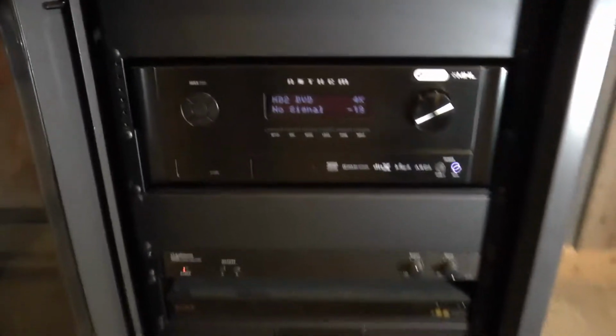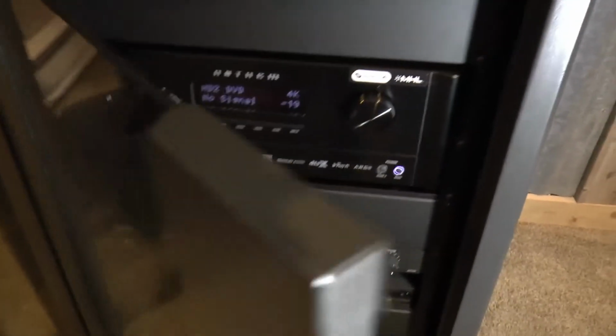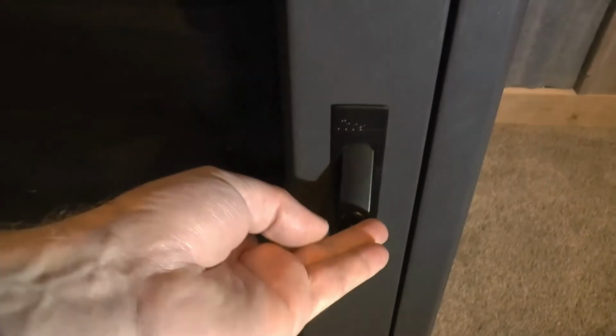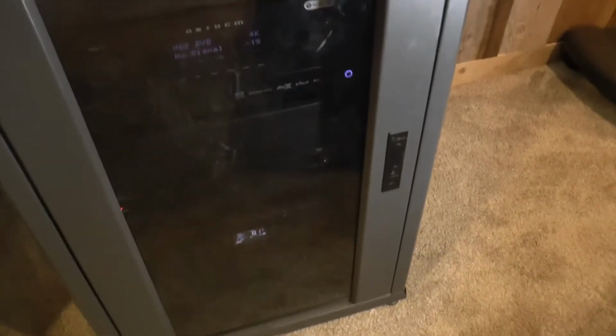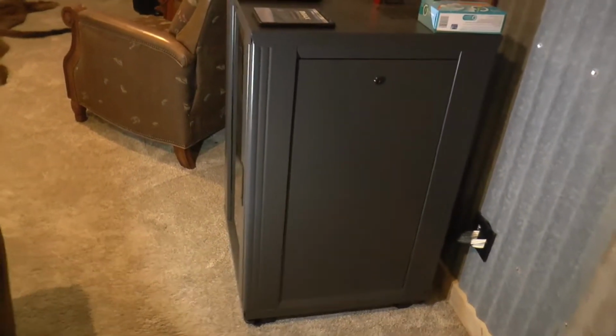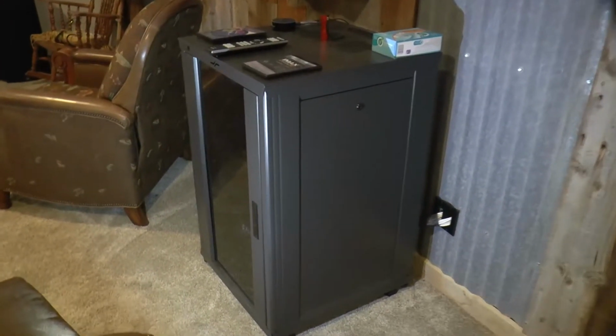Don't have anything in here that's Wi-Fi, although they can easily hook up to the Wi-Fi because I have a wireless access point, and then it just locks or shuts like that. And every side has a lockable door. So this panel comes off, and it's got a key on this side, and there's a key for that side, and then even a key for the back. So all 4 sides come off this. Makes it real convenient, and they lock, so when the kiddos are over, they cannot get in and mess with anything.